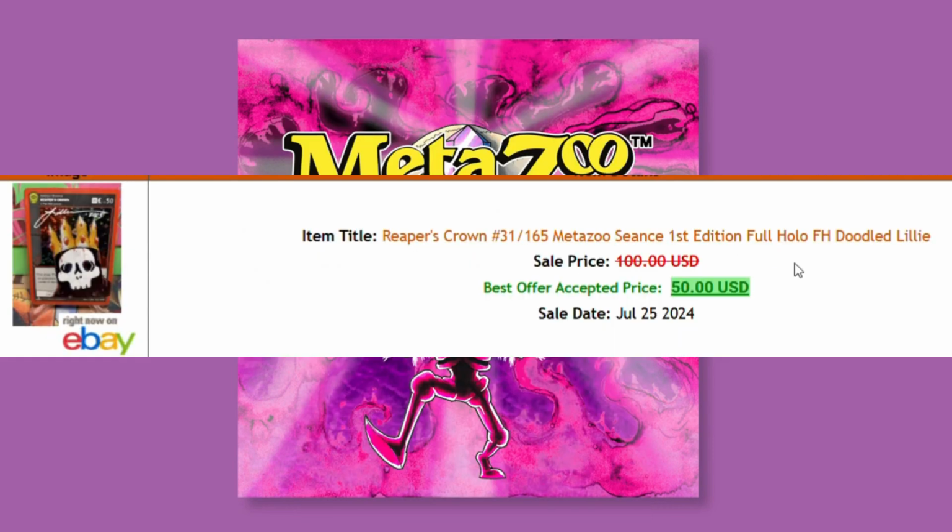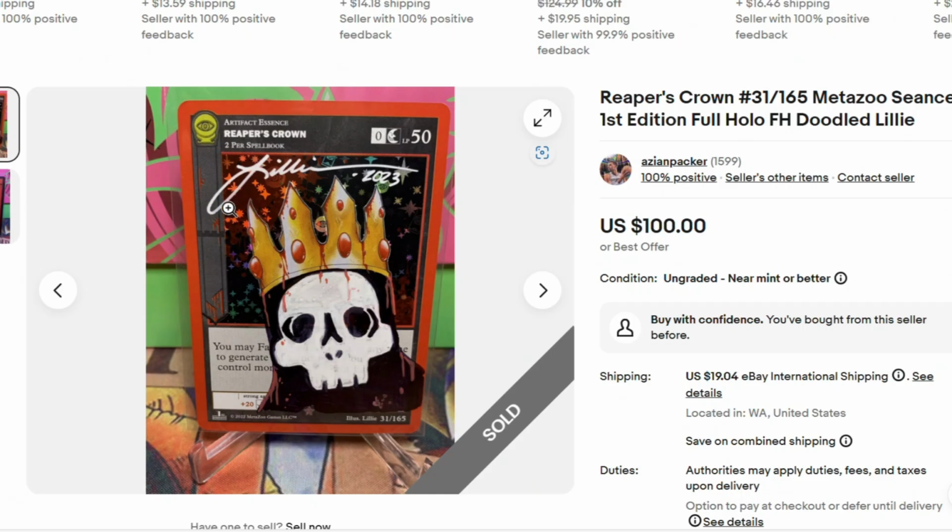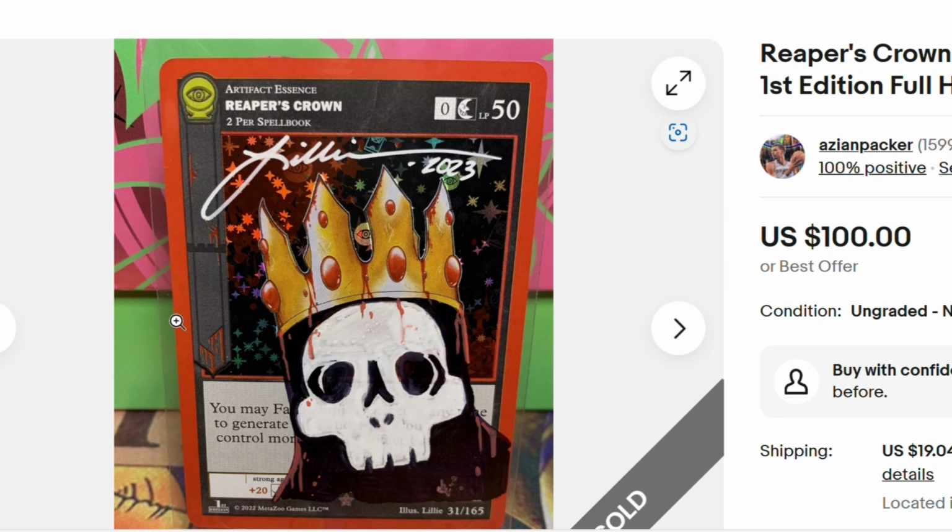And here's another crazy doodle. It's called Reaper's Crown from Seance, sold for $50. I mean, these are crazy doodles. The Wendigo is crazy, and this Grim Reaper, I mean, holy moly.